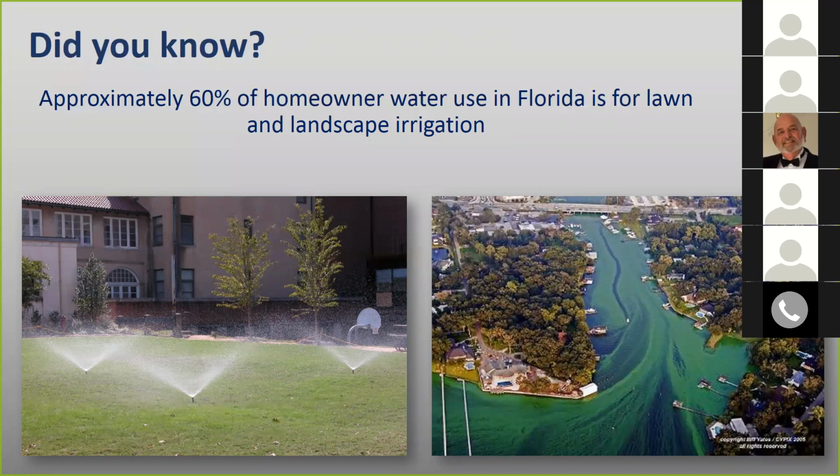Landscaping practices can impact our water quality. You can see from the picture on the right an algal bloom that can be attributed to some landscape practices. That, I believe, is the St. Johns River back in 2005, the picture with the green in it.